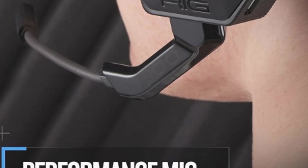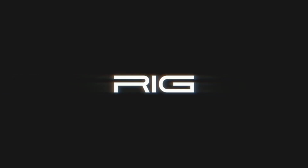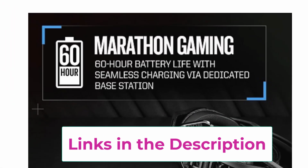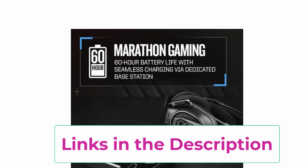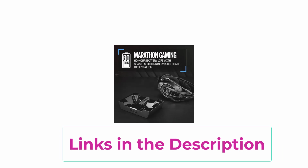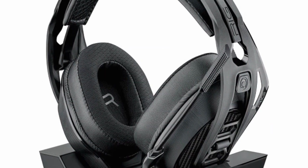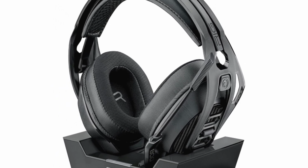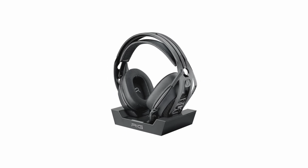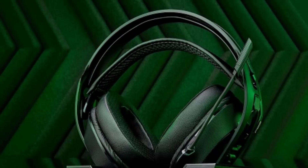Comfort is a key focus of the RIG 800 Pro HX, featuring a lightweight, durable frame and adjustable headband for a secure fit. The memory foam ear cushions provide long-lasting comfort, even during extended gaming sessions. The headset is also designed to be glasses-friendly, ensuring comfort for all gamers. The noise-canceling microphone ensures clear communication with your teammates, and it can be easily muted by flipping it up. The controls on the headset allow for quick adjustments to volume and audio settings, making it user-friendly and convenient during gameplay.